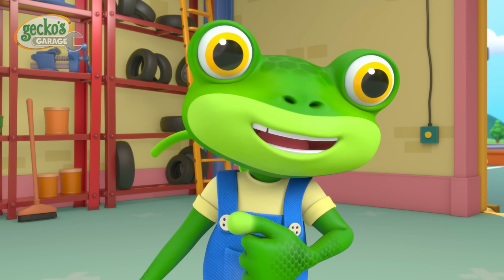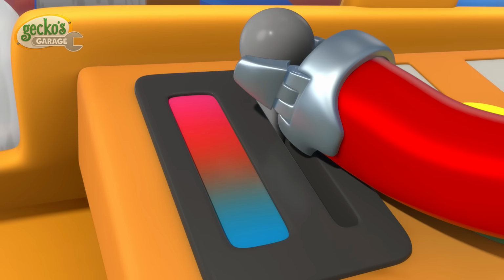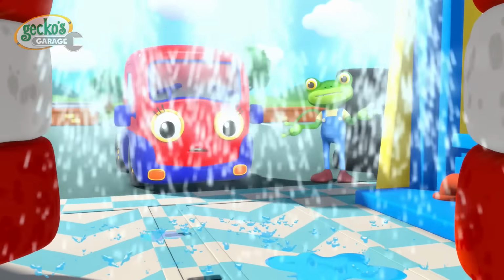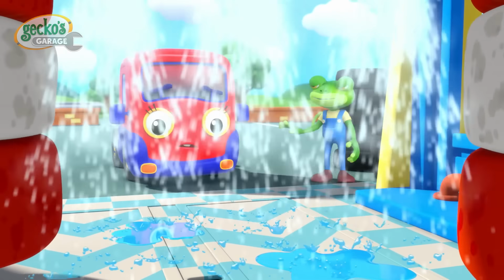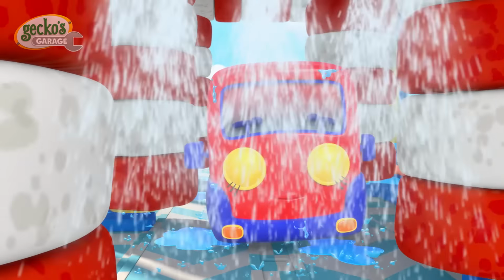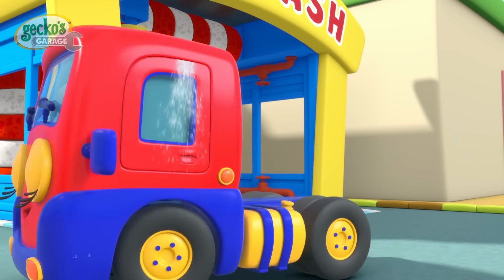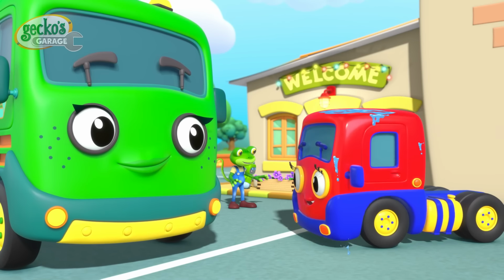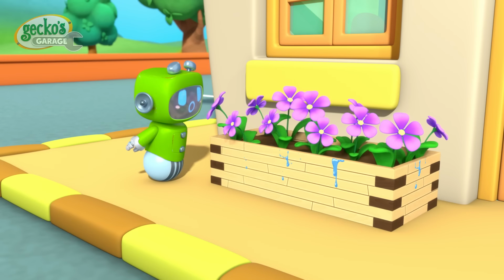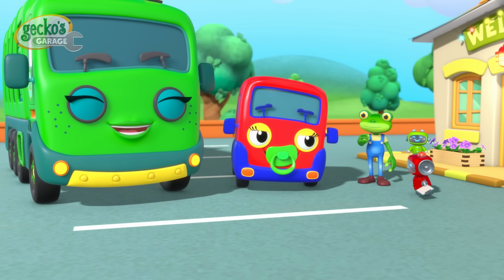Aha! I've got it! Turn the car wash down to cold, please, Red. All right, Baby Truck. Time to cool off. Now you can go to your picnic.